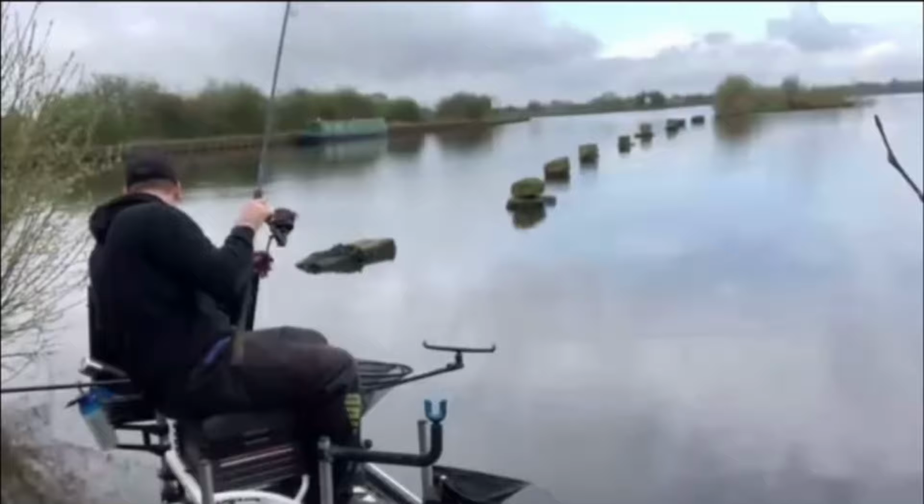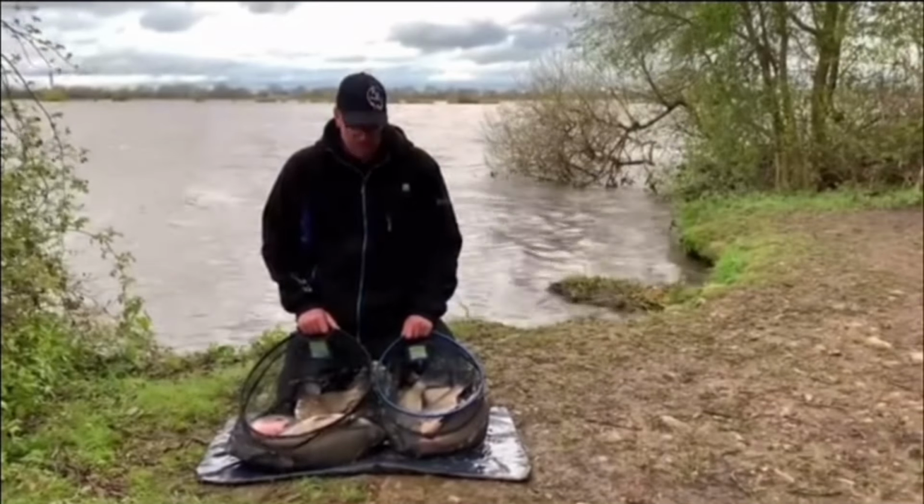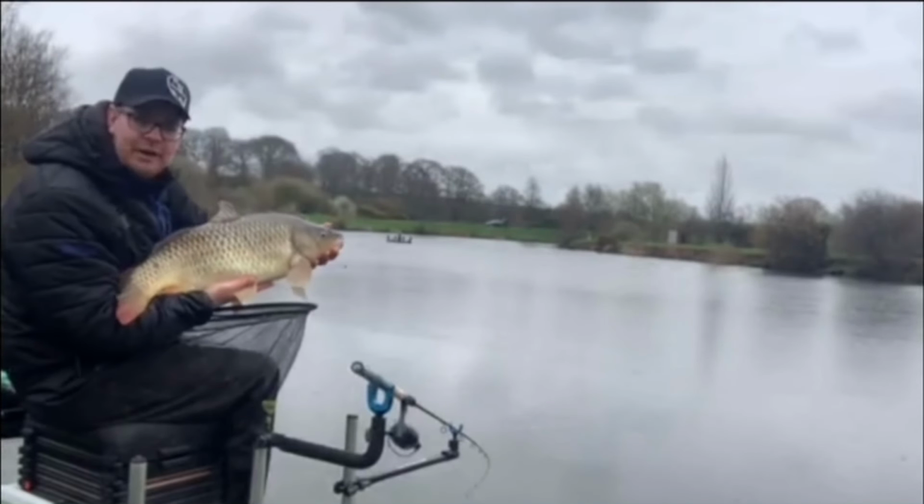There we go. That's on. There we go. Right there. That's on. There we go. Double white maggot on hook. Lovely fish to end on.